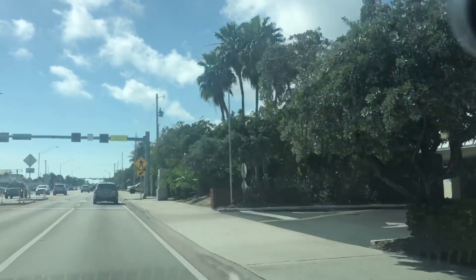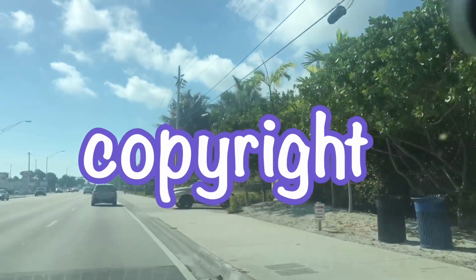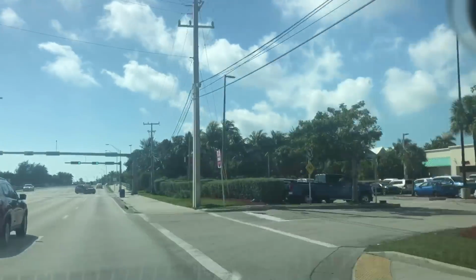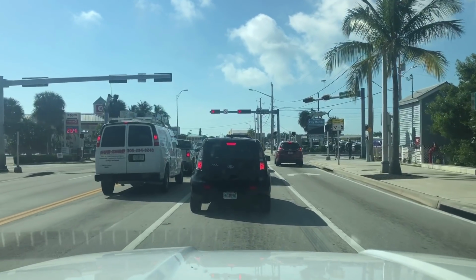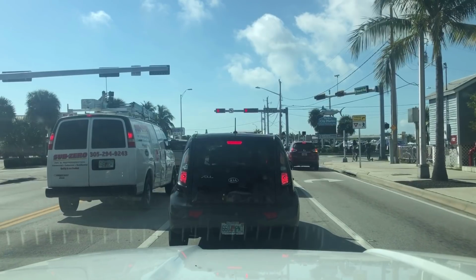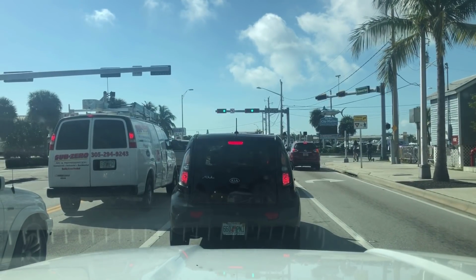Here we go. How about some island music? Can't play Jimmy Buffett because... So once you get down here in the general area, it's not too bad. Guess it's $2.64. It's only about 10 cents more a gallon.